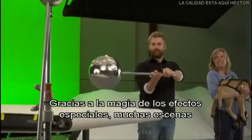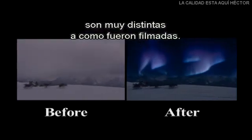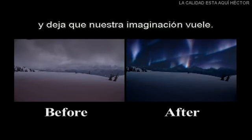Through the magic of visual effects, many of the scenes in Snow Buddies are very different than they were originally shot. It's all part of the movie magic that whisks us off into lands far away and lets our imagination soar.